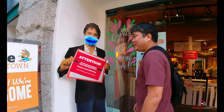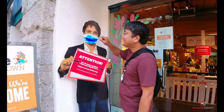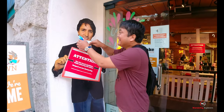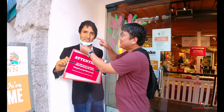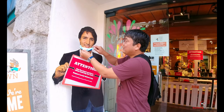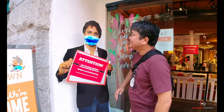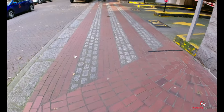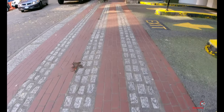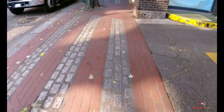Guys, look who I found here. You know this guy? Famous one. All Canadians know him. Trudeau. Yes. And he has to wear a mask. Okay, that's sir. Cool. I'll leave you with your mask. As you guys can see, the sidewalk is cobblestone. Maybe this is new.